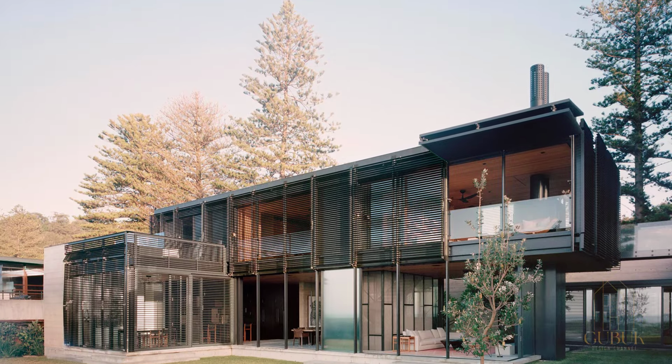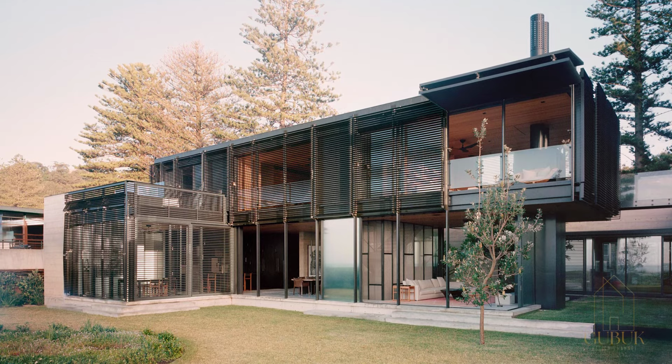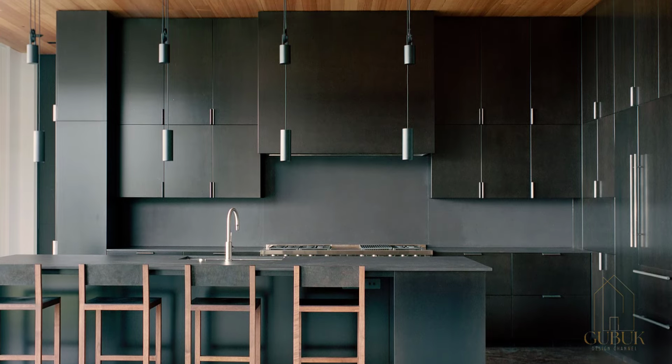A separate guest wing on the main level of the house accommodates four bedrooms, along with a children's playroom and a study. The entirety of the upper level is occupied by the main bedroom suite, which includes a walk-in wardrobe, a reading room, and a bathroom connected to a large balcony.